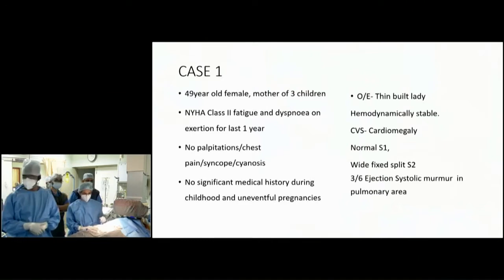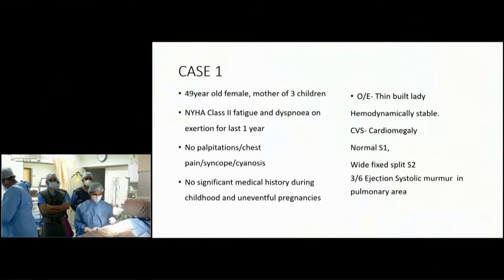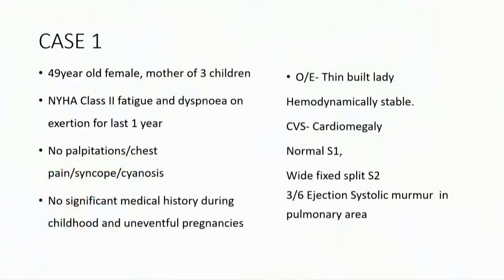Our next case is a 49-year-old female, mother of three children, who presented with complaints of class 2 exertional dyspnea and fatigue for the last 1 year. She had no palpitations, chest pain, syncope or cyanosis, no significant medical history in the past, during childhood, and her pregnancies were uneventful. On examination, she is a thin-built lady who is hemodynamically stable, and had cardiomegaly, normal S1, a widely split S2, and a grade 3 ejection systolic murmur in the pulmonary area.